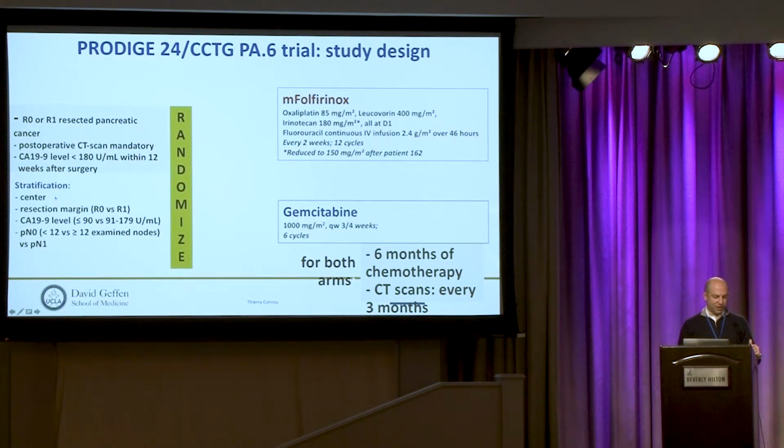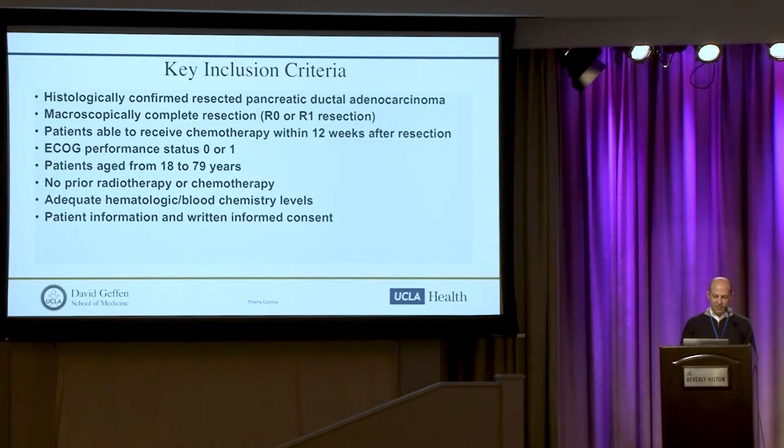And they did two interesting things in the study. Before they randomized them, they excluded all of the patients with an elevated CA19-9 above 90. So they really looked to exclude as many bad actors as possible. By that I mean that these were patients who were the creme de la creme, so to speak. They underwent a full resection, a Whipple or a distal, and then they were randomized with an R0 or R1 resection to receive full chemotherapy.